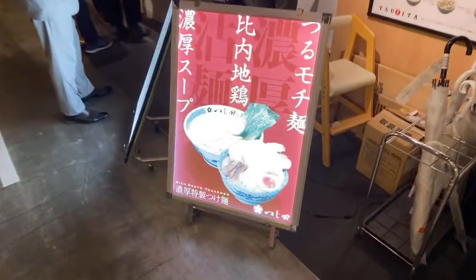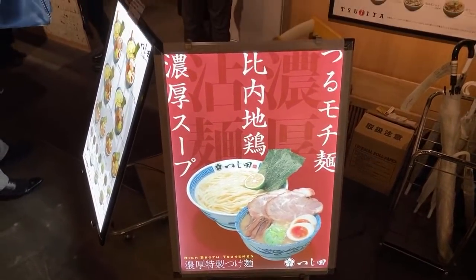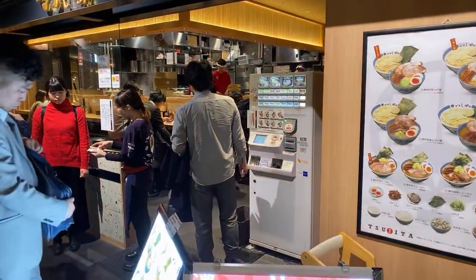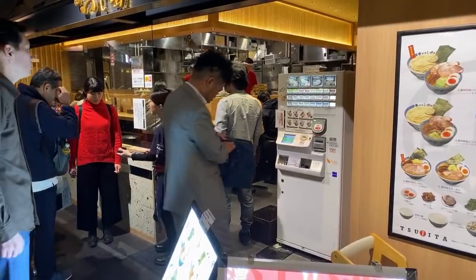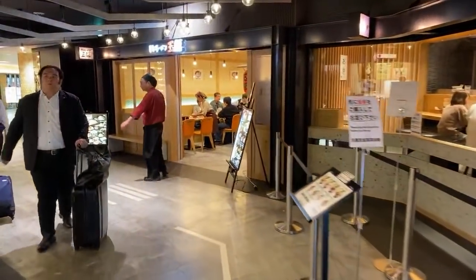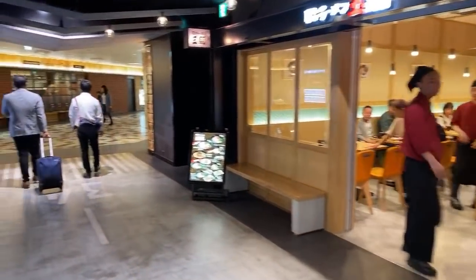Now, the ramen here, what's different from the same ramen in Tokyo? It has a different smell to it. It's a little bit stronger. Again, you can see people are buying it from the vending machine here. You get the ticket, you pay before you enter. After you enter, it's very quick. You eat, you slurp, you get out.